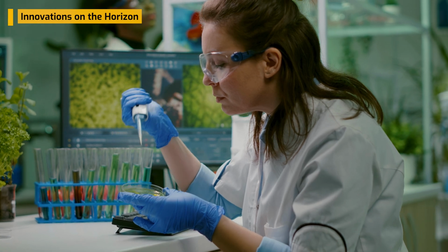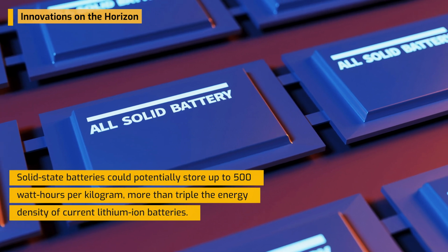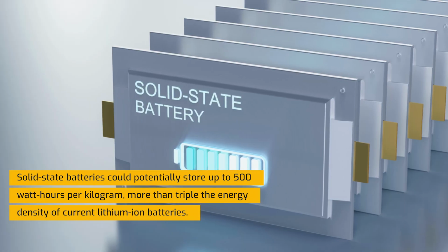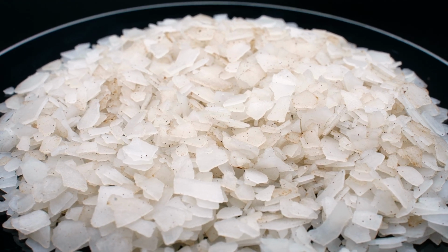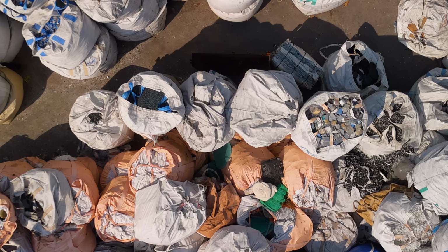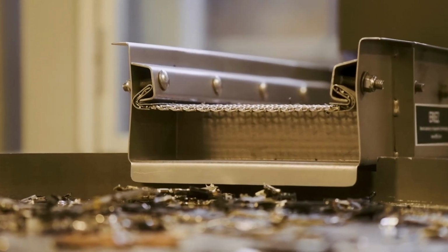Researchers and companies worldwide are working tirelessly to develop more sustainable and efficient battery technologies. One promising approach is the development of solid-state batteries, which could potentially offer higher energy densities and lower environmental impacts compared to traditional lithium-ion batteries. Another exciting innovation is the use of alternative materials like sodium and magnesium, which are more abundant and less harmful to extract. Additionally, advancements in battery recycling technologies are making it more feasible to recover valuable materials from used batteries, reducing the need for new mining.